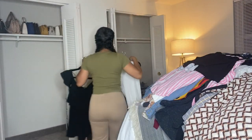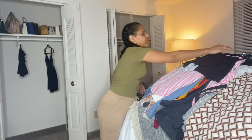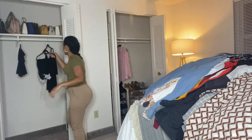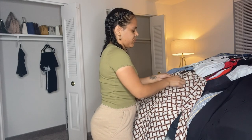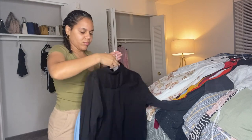Now I'm just separating my clothes by season, so I'm putting the spring and summer clothes on the first half of the closet, and I'm putting any long sleeve and like winter clothes on the second part of the closet. And then this is just gonna help me whenever I'm moving all of my winter clothes to the guest bedroom, so I just have to take one trip versus going back and forth.